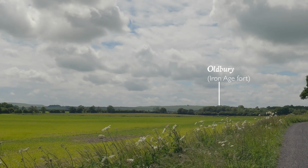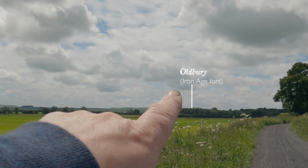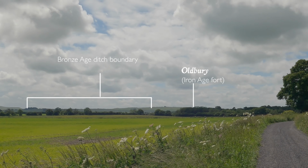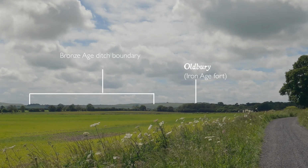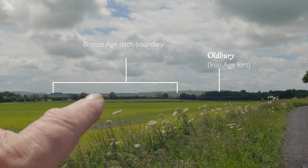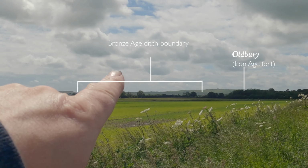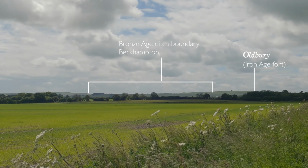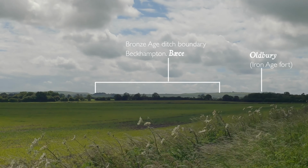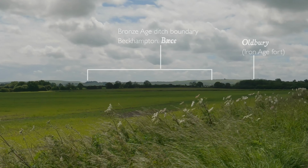Oldbury, which I make the case is in fact Yatesbury, and just beyond the brow of that hill, a Bronze Age causeway or ditch or dike or whatever, and it all fits together. And along that ridge, which is Beckhampton, at the bottom of it, that ridge is the back of Beckhampton. There are Bronze Age barrows as well. So that's part of the context of this land.